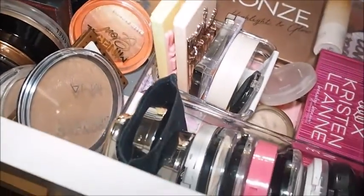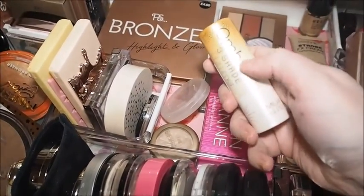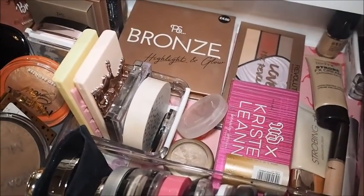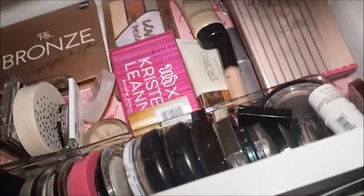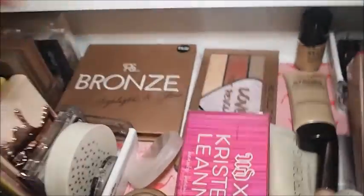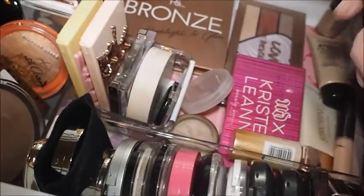Right, what else? I tried this out before just on my hand, and I thought it would look really nice under foundation. And it's got 3 different highlights. I'll just try and pop it on again. So that's, I've not done a good job with it. It needs rubbing in. That's what it looks like, if you can even see it properly. It's just a really nice highlight. So I'm going to pull that.